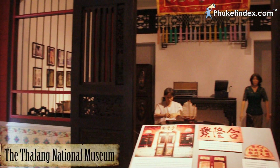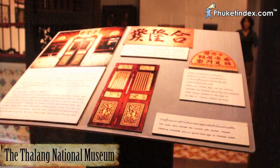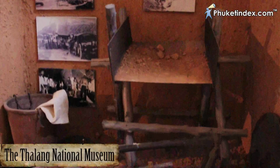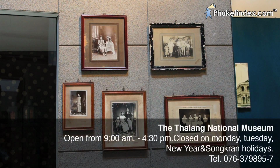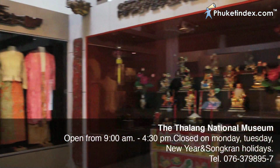The Tang National Museum started construction in 1985 and was inaugurated on March 14, 1989 by Her Royal Highness Princess Sirintorn. There are exhibitions housed in two buildings showing history, archaeology, ethnology and art of the Phuket province and its surrounding areas.